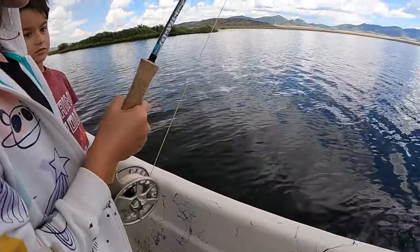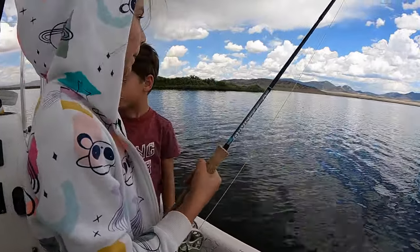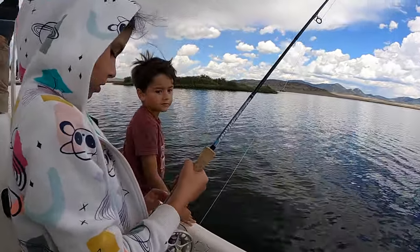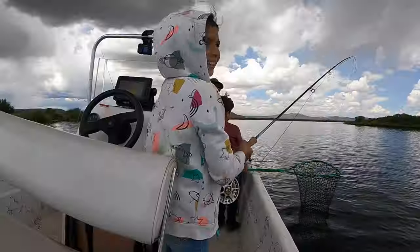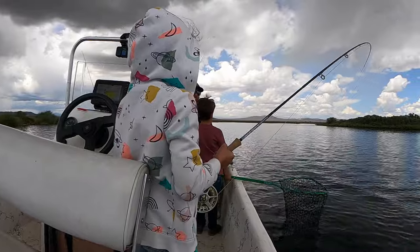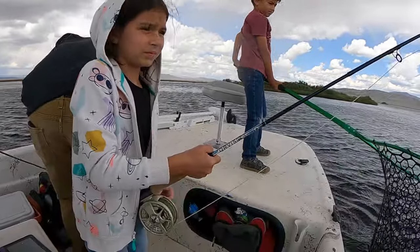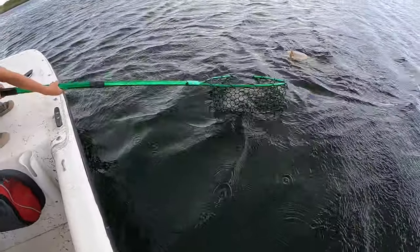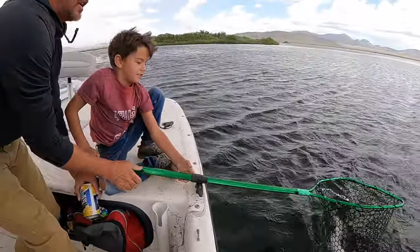Go ahead, lift up the rod. If he pulls real hard, just let go. Stop, Presley. I can do it. Good job, Darla. Nice fish. What do you think? I think it's big. I think it's pretty big too. That fish took you around the boat twice, didn't he? Mm-hmm. It's getting kind of gross out, guys. All right, lift up nice and high. Oh, that's okay, we'll get him on this one. Here he comes. Good job, dude.